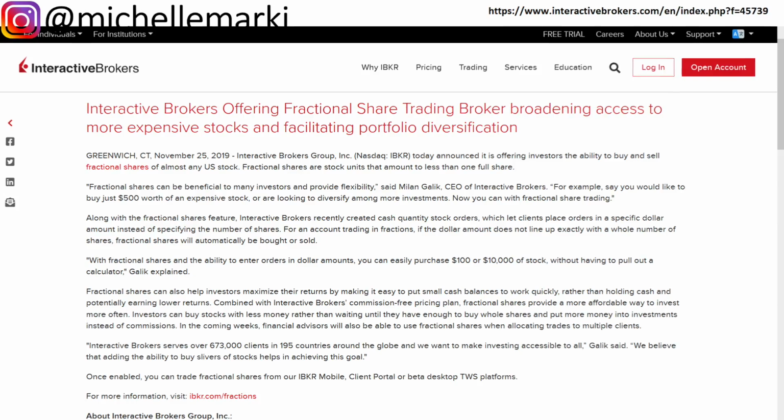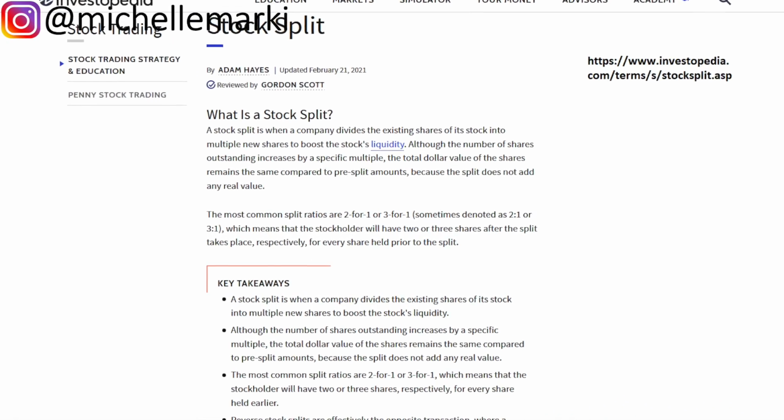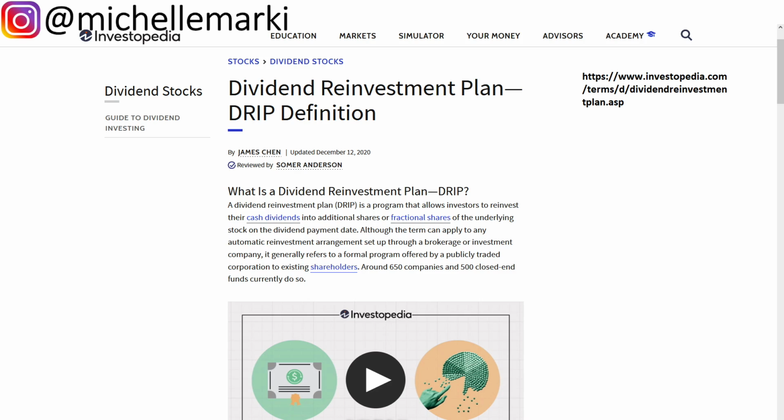Thanks. The ability to directly buy fractions of shares of stocks first came out with Interactive Brokers in November 2019, and then other brokerage firms such as Charles Schwab came out with their own stock slices shortly thereafter. This concept of fractional shares has actually been around for a while. We just haven't been able to buy them directly until a couple of years ago. With fractional shares, you would sometimes get this if there was a stock split in a company's stock. Let's say there was a 3-to-1 or 2-to-1 stock split, and if you owned an uneven amount of shares, this might give you a fraction of a share. Another form in which you may have fractions of shares would be in a dividend reinvestment program, also known as DRIP. That's how you might have fractions of shares in an indirect kind of way.